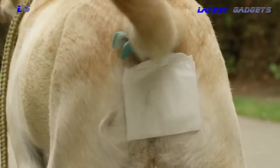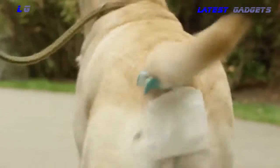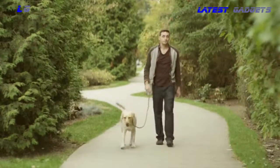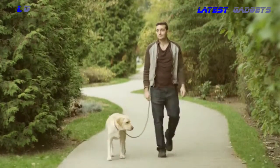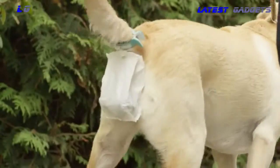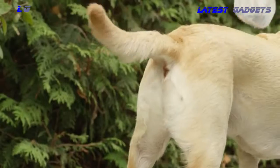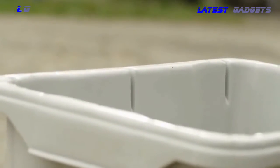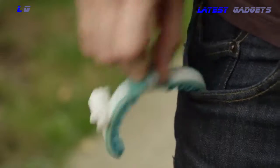Place Kickapoo on your dog's tail before you go out for a walk. And when he is ready to poop, all the droppings fall directly into the collection bag. When your dog is finished pooping, you just unclip the bag and throw it away, with no mess and no leakage. In the real world, dog poop is not gold.